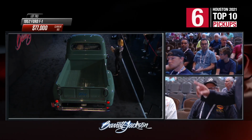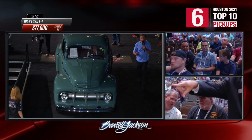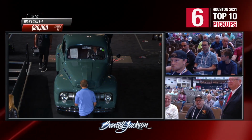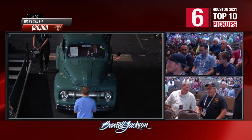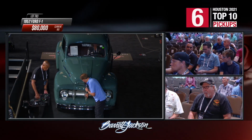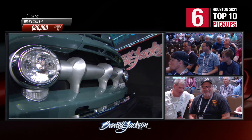I also love the fact that one of the subtle things they have not done on this particular truck is they have left the grille up front. They haven't chromed it. It's still silver. I believe the color was called argent silver back then. And so instead of painting it, instead of chroming it, they've left it painted, which is likely the way it originally came.